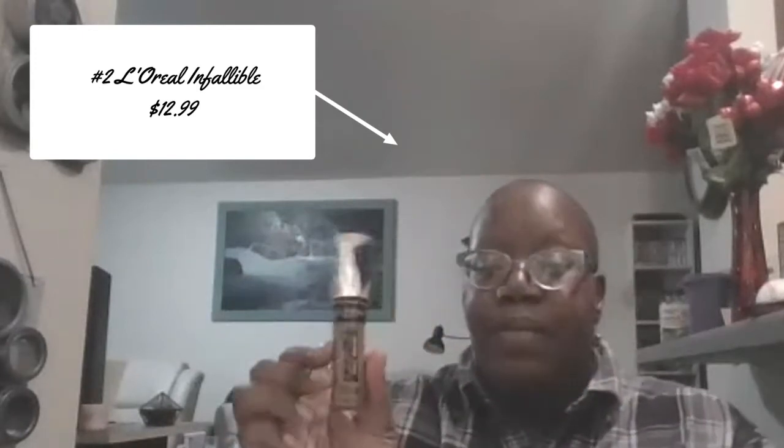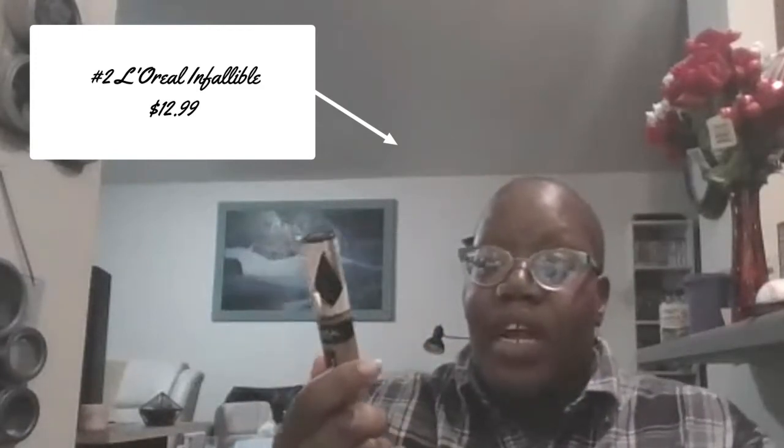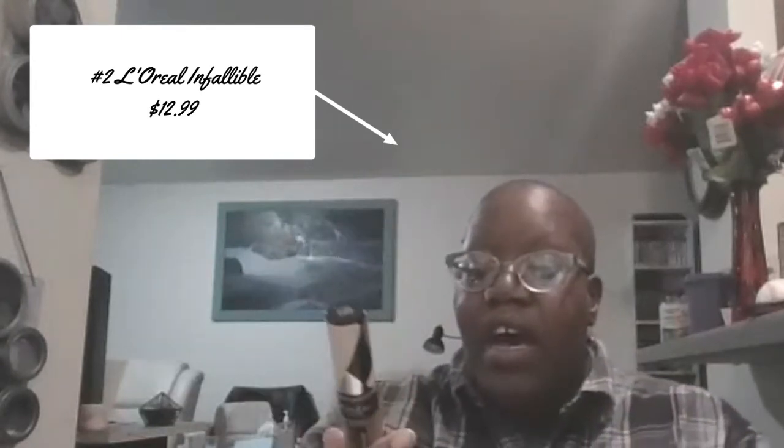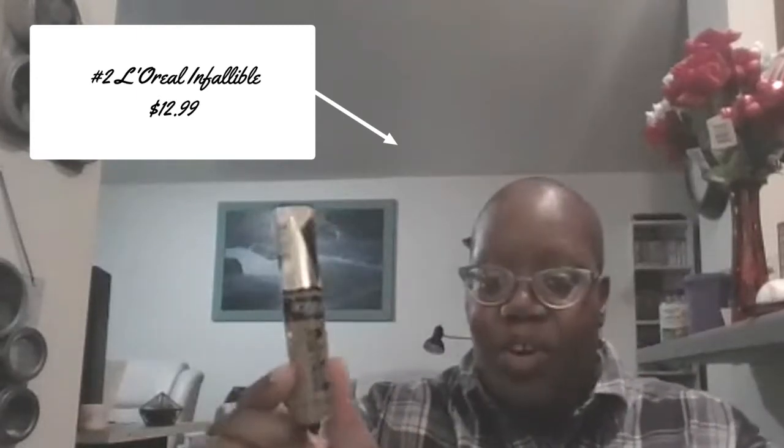So to all my brown people, if you're looking for a brand that has some good shade range with concealer, of course Fenty, but also check out L'Oreal, because wow, I love this concealer. I hear that you can even use it as a foundation, but I wouldn't want to use this as a foundation just because I don't want to waste it, you know.